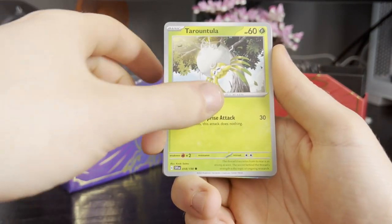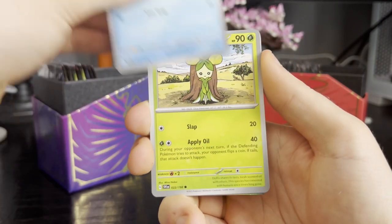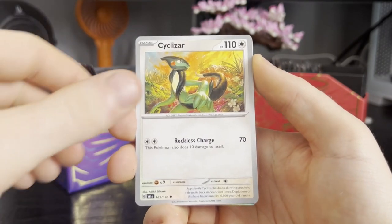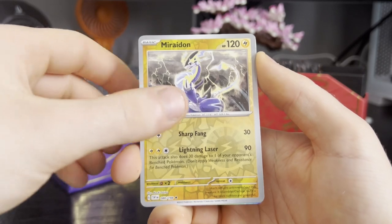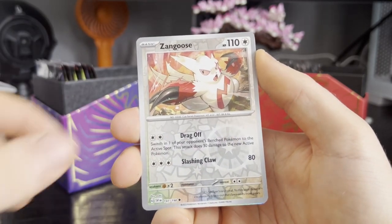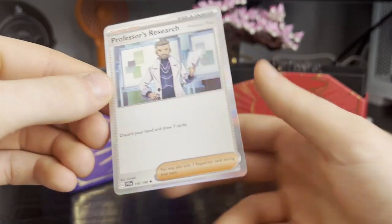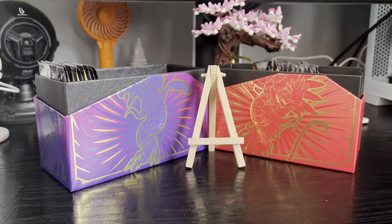Fire Energy, Tarantula. Tarantula, Pokemon Catcher, Concho, Dolive, Quaxel, Sikrazar, Toadscruel, I like this guy, Miraidon Reverse, Zangoose Reverse, and Professor's Research. Look at that, I don't know, the foil is just so clean for me. And the borders do look cool, I won't lie.